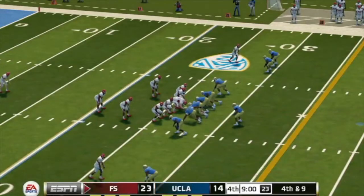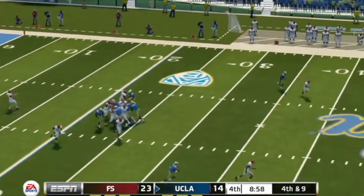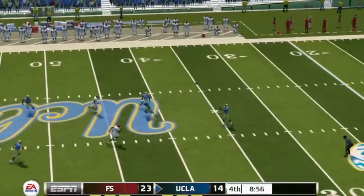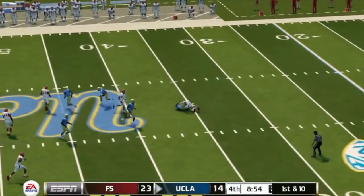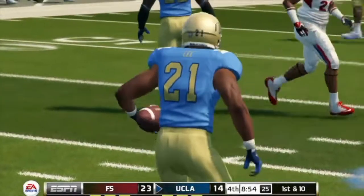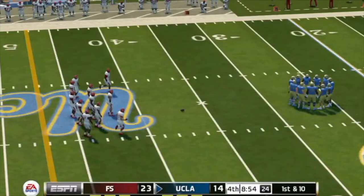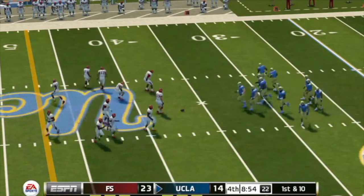In this very pivotal 4th quarter, Lee is back to receive. He's taken down at the 37-yard line. Return for a gain of 1 yard. It's a new possession for this offense, so what will it hold?